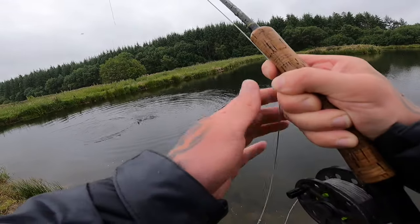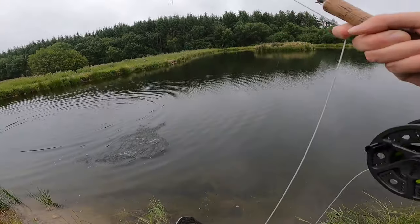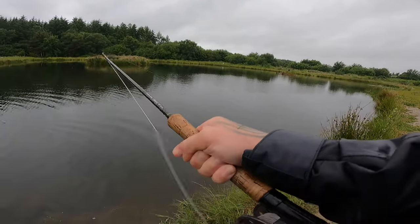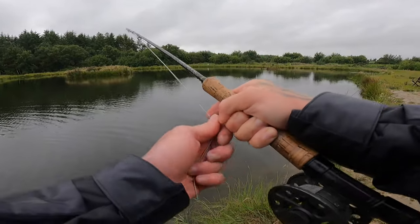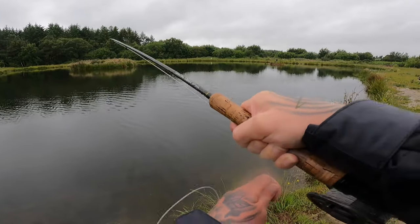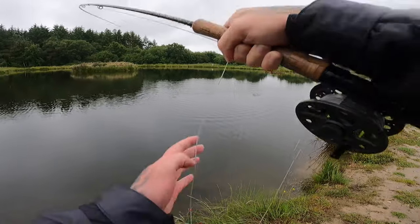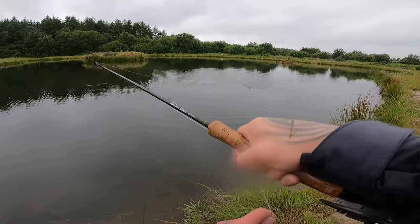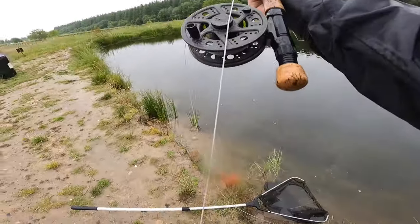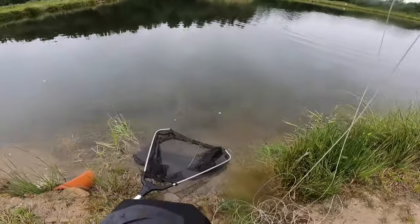Nice strong fish. Come on, buddy. He's going off on a mission. Come back this way, you. Some power. Come on. You're going to get released anyway. No, that was a strong fish.